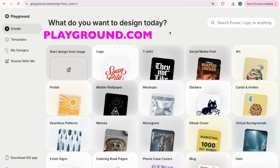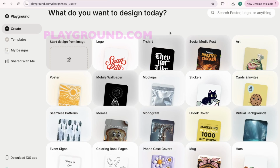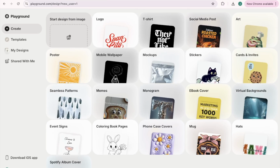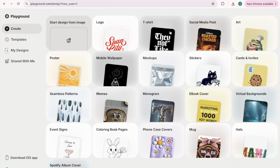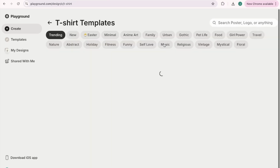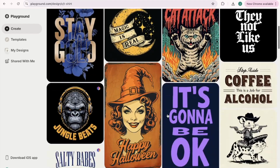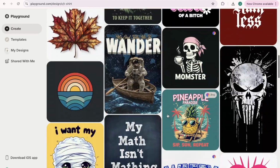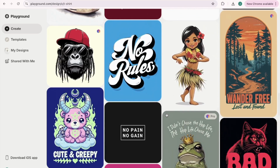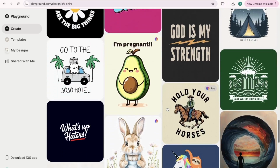This is the AI design tool that I was mentioning in the beginning. I have been obsessed with this tool because I don't have that much time to design with my little ones running around. So this design tool helps me make designs in a matter of seconds. I mostly sell t-shirts in my print on demand shop, so I typically go into the t-shirt category, and as you can see, there are a bunch of different templates, and you can easily tweak these however you want. I'm going to show you an example in just a minute.